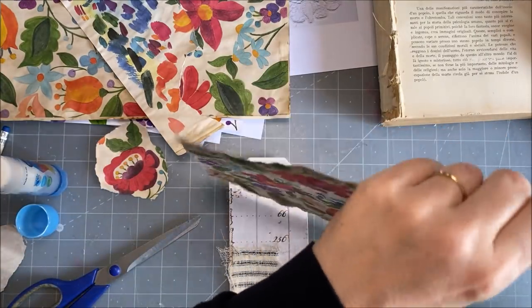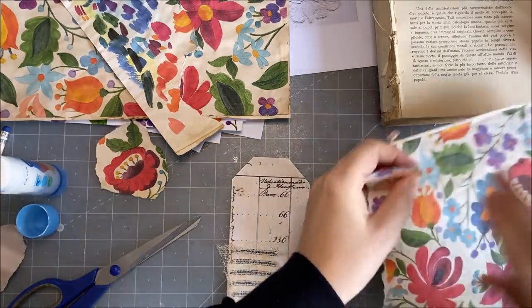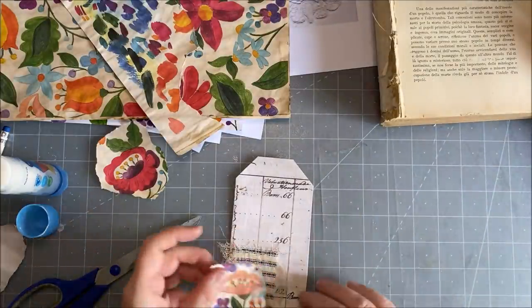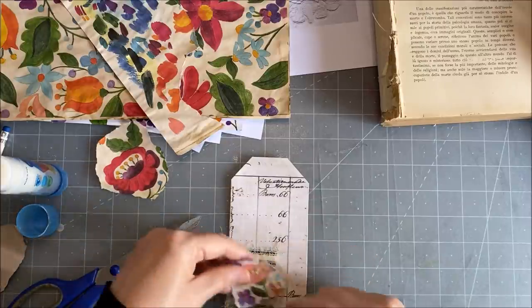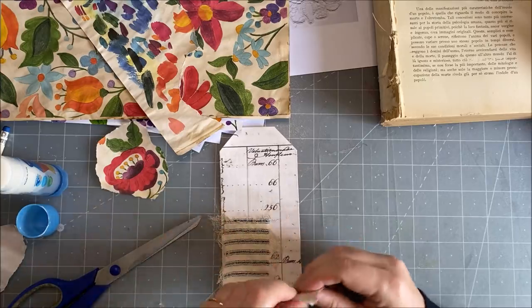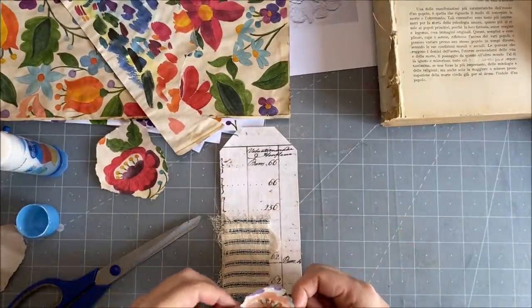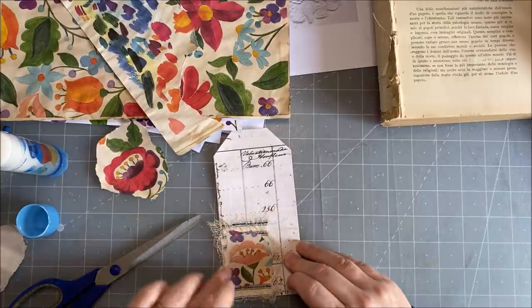I'm channeling Robin Marie. She keeps all of her testing bits. I'm sure mine won't be as nice as hers, but yeah, you see? I'm just going to have this simple little tag with this printed out painted flower. That's what's happening. That is it. I've got it. It's exactly how I envisioned it, and so I'm happy. I like that, and I'll stitch around it.